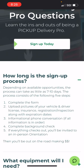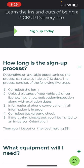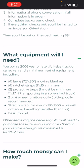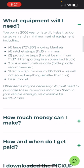So the process takes 7 to 10 days. It's telling you to upload pictures of your vehicle, the driver's license, insurance, registration, inspection, and then you'll have a phone call. I remember when I signed up, I did have to have a meeting with one of the representatives to try to get you on board. I never did it, but when you sign up, somebody will try to contact you. As for the equipment you'll need, like I said, 2006 year or later, you want to have moving blankets, ratchet straps, protective tarps, dollies, stretch wrap, stuff like that.